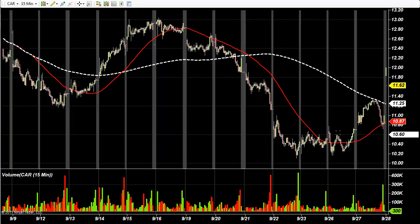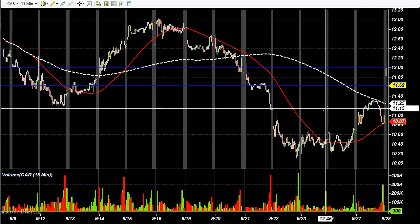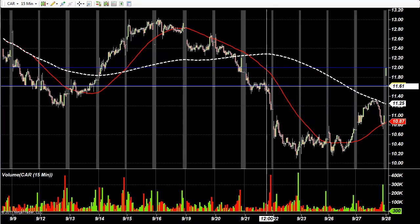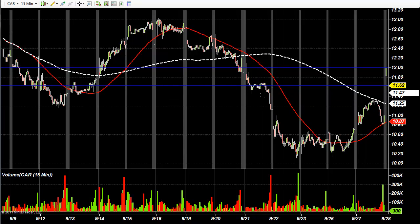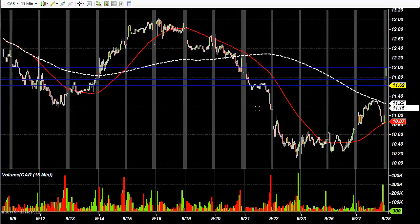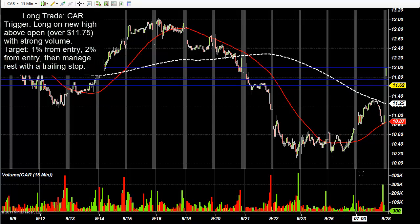First we have CAR. You can see we're gapping up here. Last price is at 11.62. Was up as high as 12. Gapping up over this resistance level here. And we're going to watch this level back here from September 21st. So we're going to want to open over this 11.75. If we don't open over 11.75, wait for a break over 11.75 from the open. Take it long from that point.